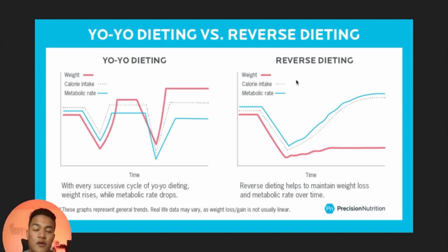Reverse dieting, if you look at it right here, the caloric intake goes down, you cut down, the weight also goes down. And then if you look at the weight, it stays down here, right? Maybe you might have a little bit of 1 pound fluctuation, you lose the weight again, and then 1 pound. So you're still going to be around the same weight. Your caloric intake goes up super high, higher than even before, and your metabolic rate also stays up with this. So your metabolism, if you compare this, is all the way up. It's the blue. And if you look at the caloric intake on the right, it goes all the way up with the metabolism, and then your weight goes down.